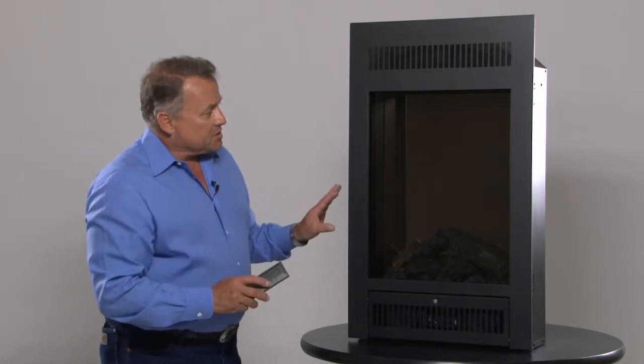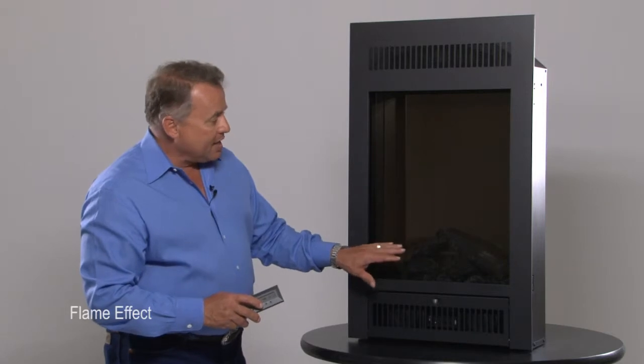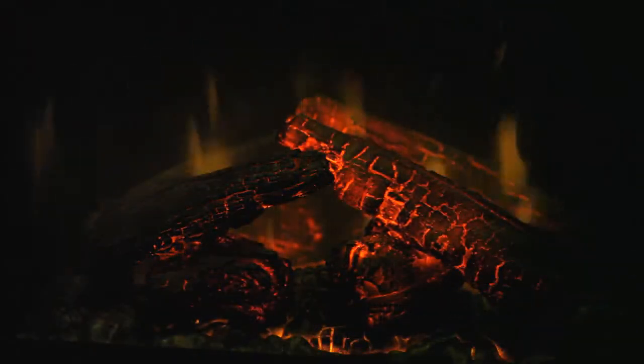The third feature we want to talk about is the flame effect. You've got beautiful pulsing logs, ember bed, and a flame effect coming up about halfway through that firebox. The flames can be sped up or slowed down. So you can have a more brisk fire or a very slow, lazy fire. And again, that's controlled by your handheld remote.